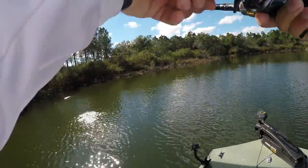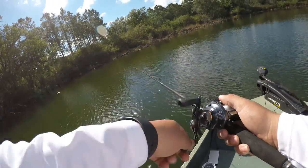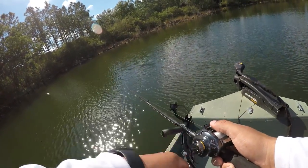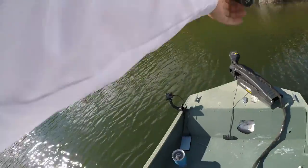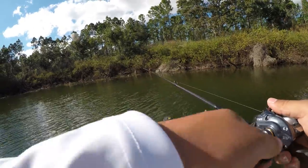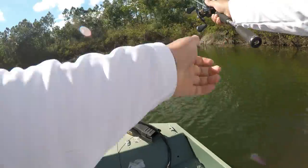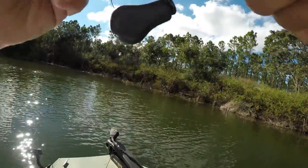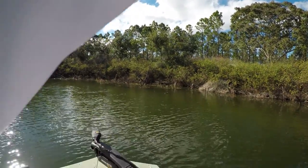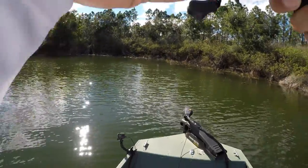Got another one. Oh my god. Almost caught one, guys. All right, I'm gonna cast it again over there. Got one. Okay, he's stuck in the branch. I got one, guys. He got loose.